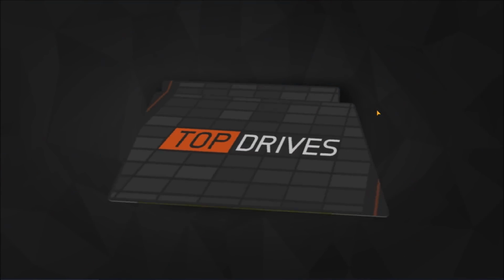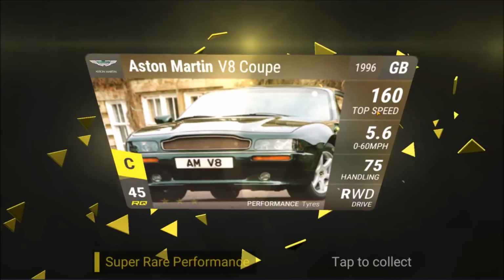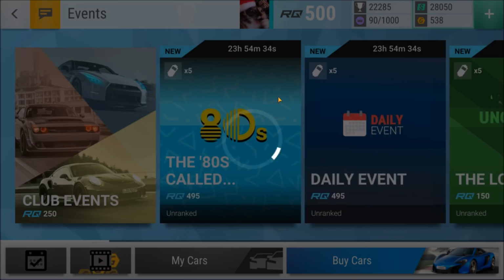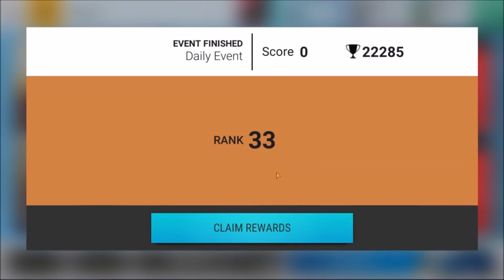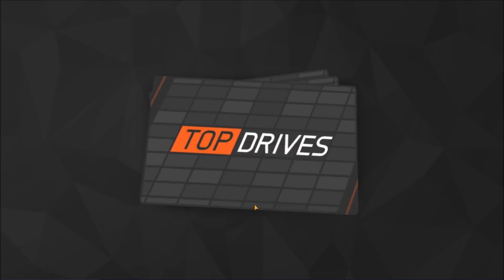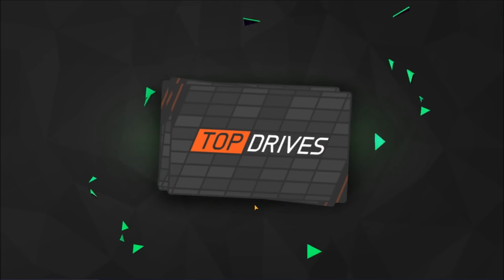Okay, let's see what we can get from the ceramic. Okay, nothing special. Unfortunate. Alright guys, so the Abarf event has finished and I managed to get a ceramic pack, so let's see what we can get out of it. First up is the daily event though. I did manage to get top 30 here, I think. Yeah, so that is an aluminum pack to quickly open before we open the ceramic pack. So let's see here. Probably nothing special, but who knows?